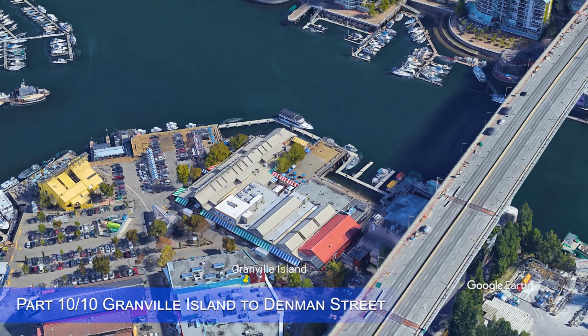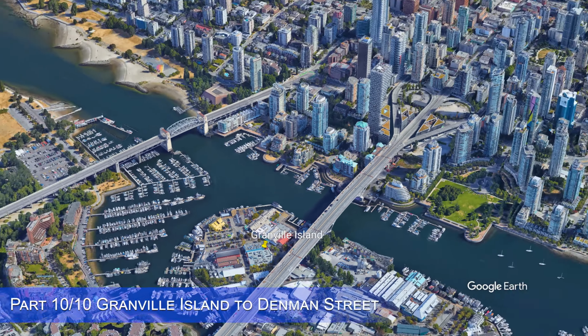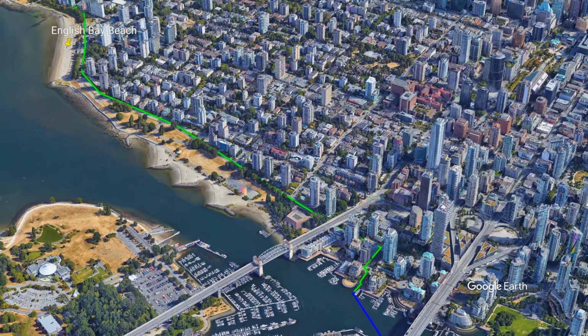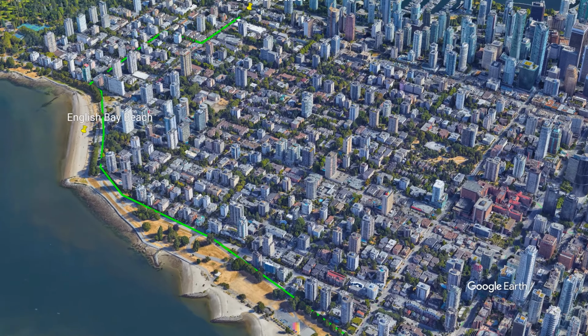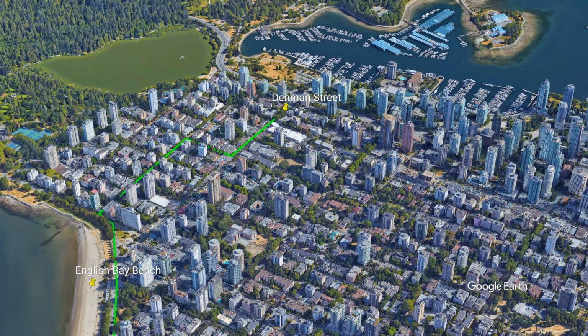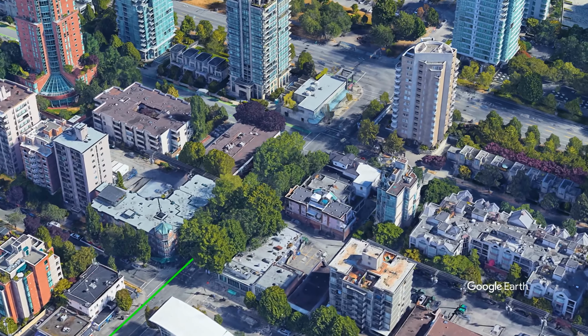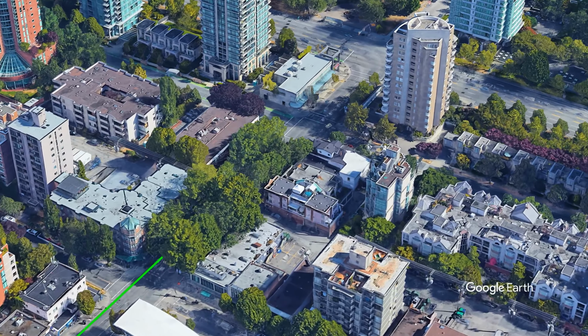On the final leg of our bike tour, we took a short ferry ride across False Creek, rode up along English Bay, and then over to Denman Street where we returned our e-bikes. The ferry ride was fun and cost $4.50 per person with bike. English Bay was beautiful with the sun getting lower and approaching sunset.